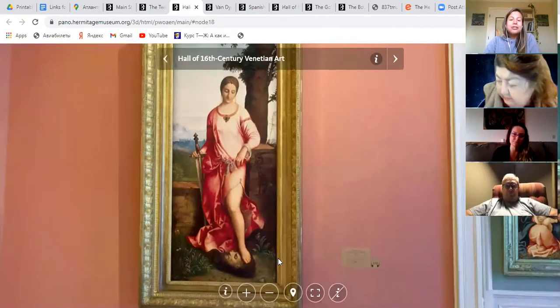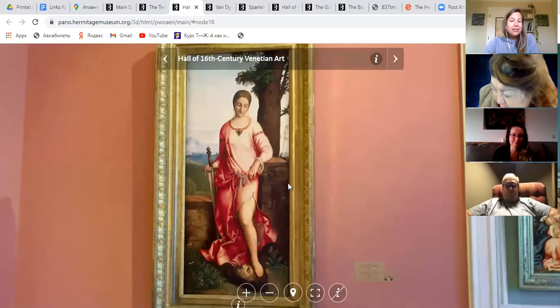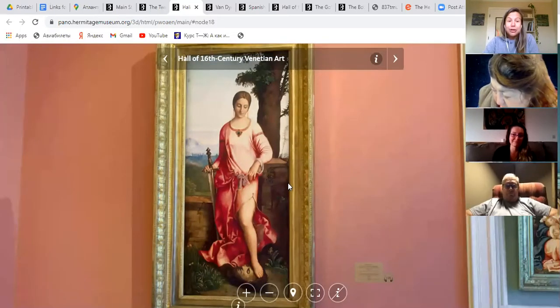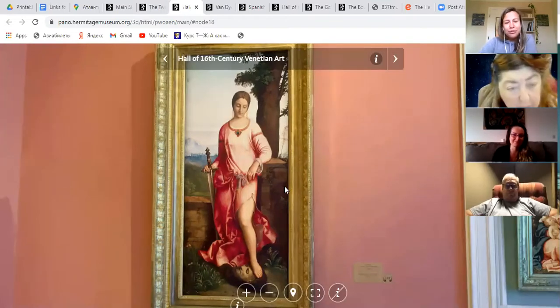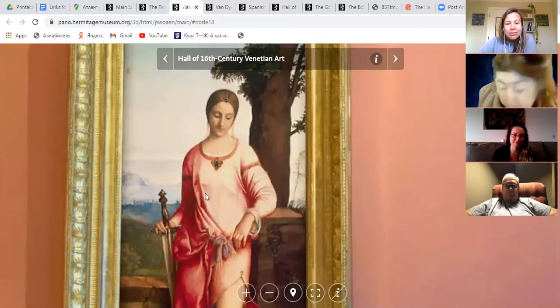And in order to protect her town, she went into his tent, she spent the night with him, and in the morning she beheaded him. So it's a rather grim story, but you don't see any of this in the painting. It's really peaceful. If you look at Judith's face, you can see how calm it is.